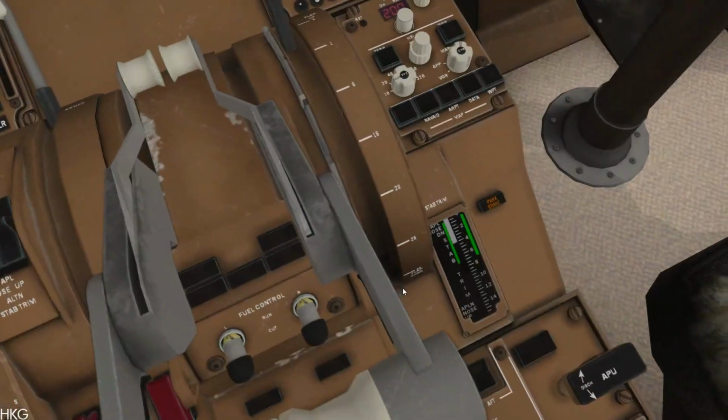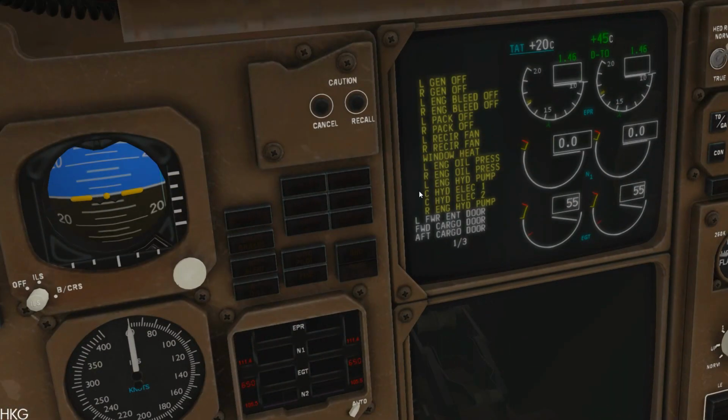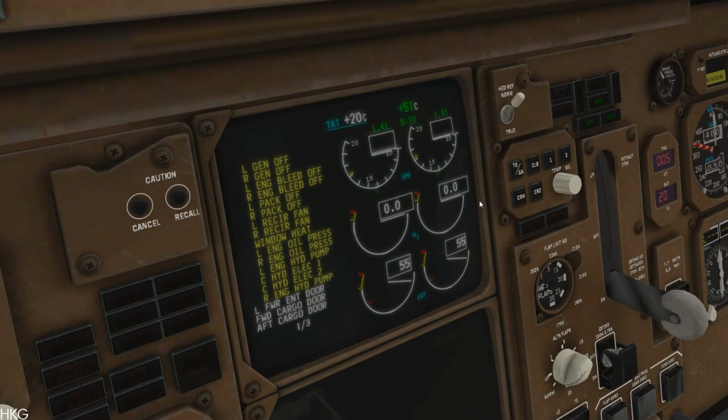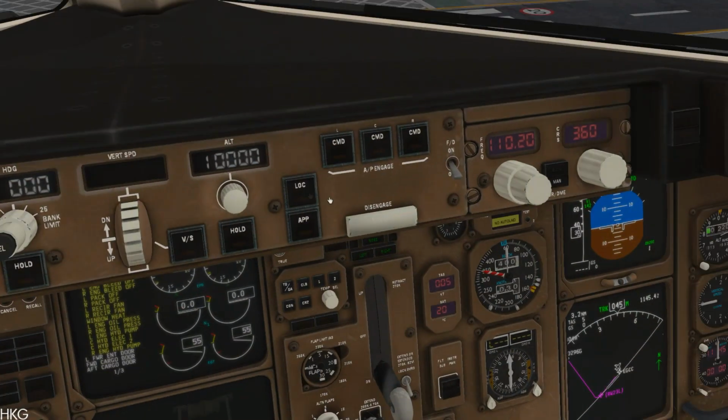Takeoff. What's our takeoff flap today? We'll use flap 5. CG, speeds on. I'm going to derate the takeoff, maybe 45 degrees. We are quite light for the 767 sort of capability, so it's good to get a good derating. I think 45 should be sufficient, to be honest. Maybe a bit more, maybe 51. Yeah, I think that'll be good. Yeah, I see 51. So let's go and put it up here. Oh, it already has, you sneaky thing.